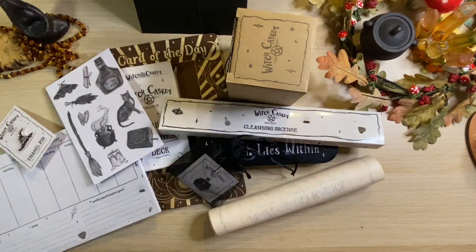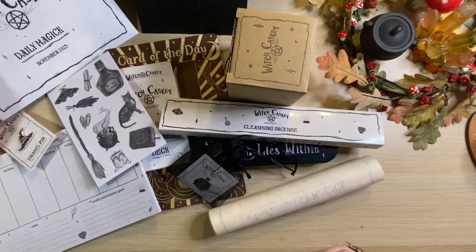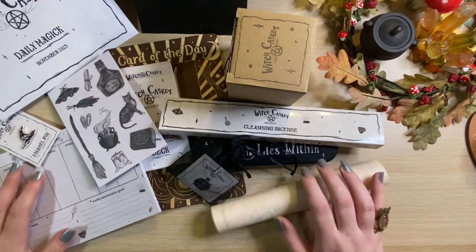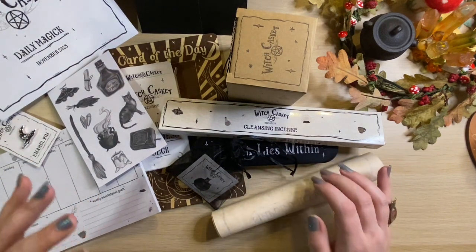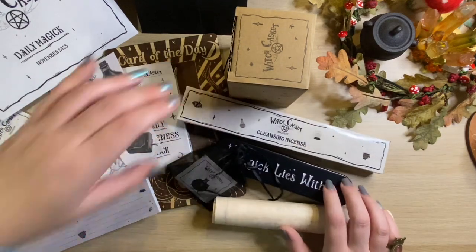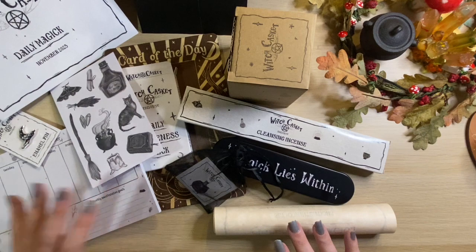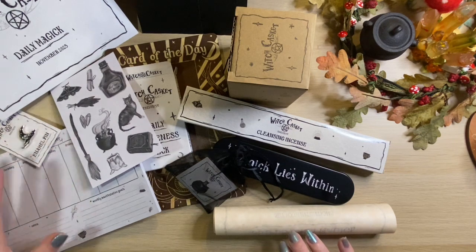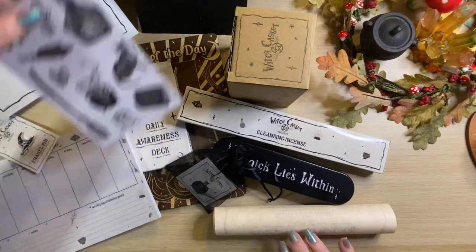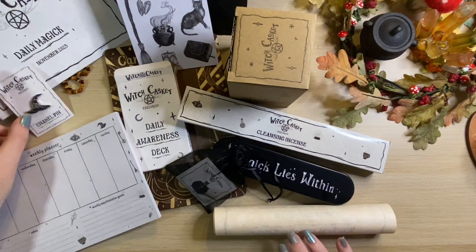Really, really lovely. I'm so pleased, as always, with what I've received here. I always say I think that the contents of these kits are always so varied and so surprising, and I never feel like they've cheaped out on anything.